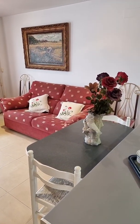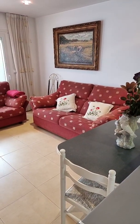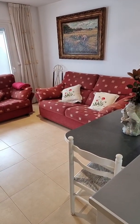There is even an estate agent called Quality Homes Costa Calida, and their webpage is qualityhomescostacalida.com. And when you look into that under reference 3363, you will find the details of this beautiful apartment.